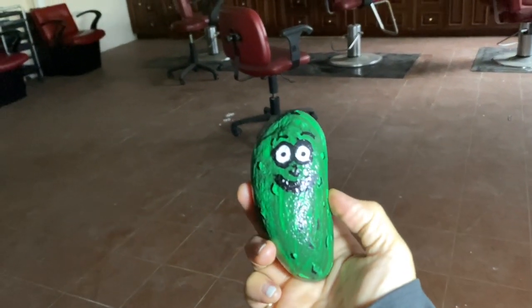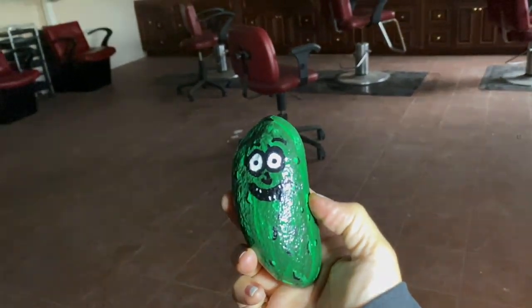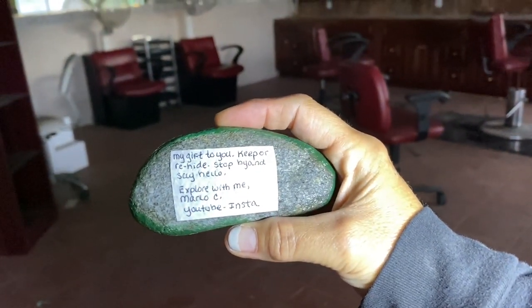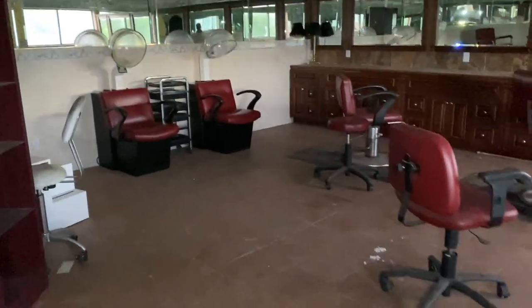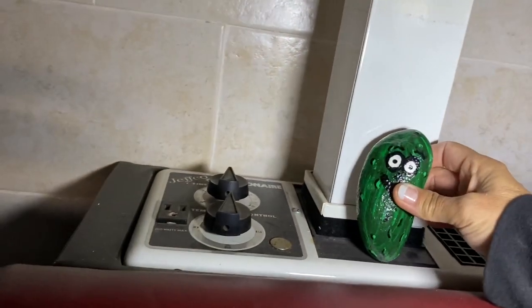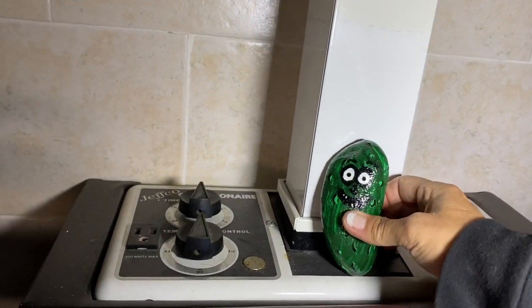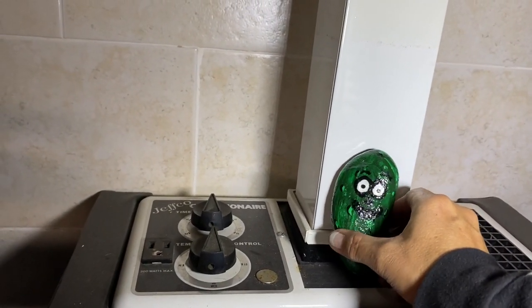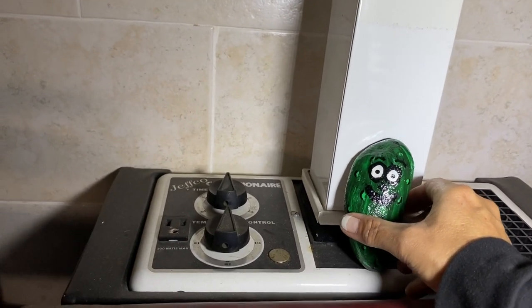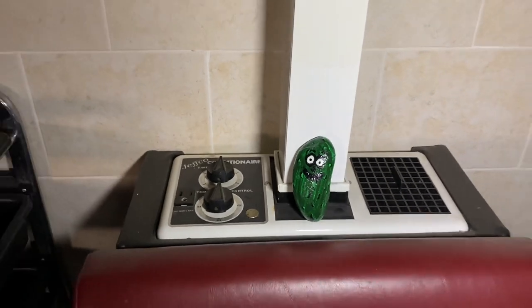Look, I made a pickle. You're gonna end up staying here, buddy. But there you go. Let's see, where can we leave this? I think we're gonna leave that right there. What do you think, guys? Leave the pickle right there.